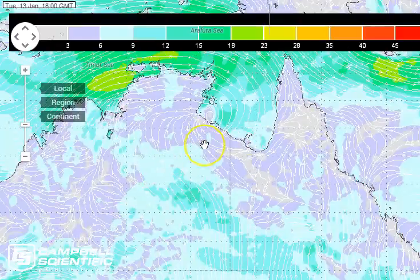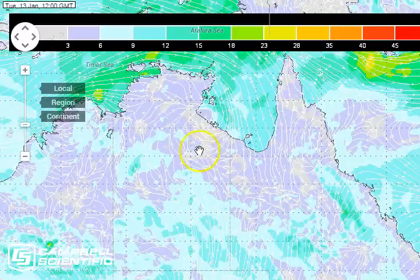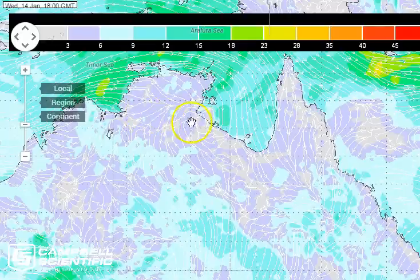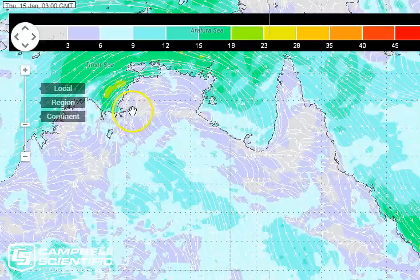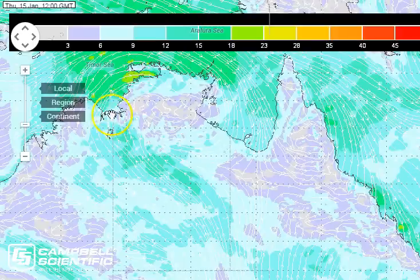Alright, moving on to this slightly more interesting low over the Northern Territory. Now, tomorrow night the low is likely to be located very close to the southwest Gulf of Carpentaria, and from that position it's expected to track westwards across the base of the top end and then be located somewhere around that Joseph Bonaparte Gulf.